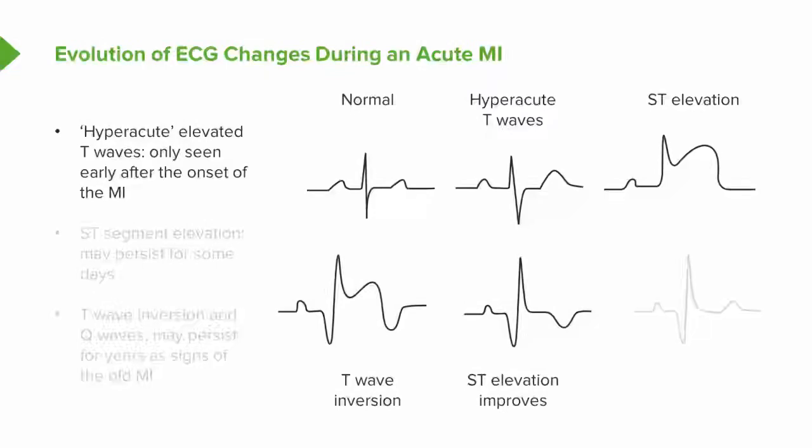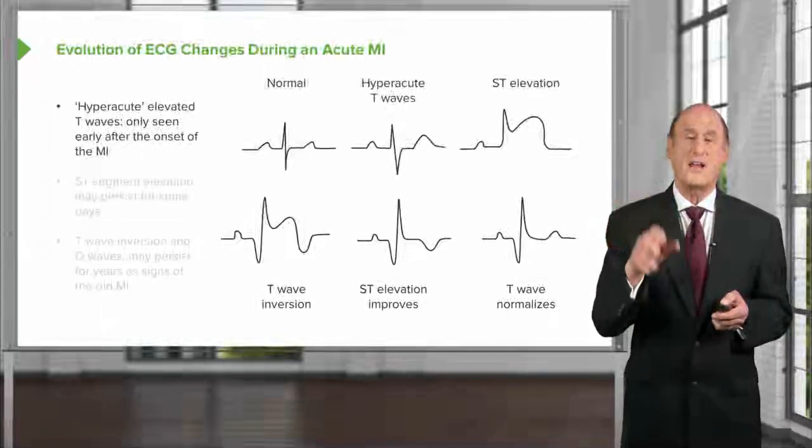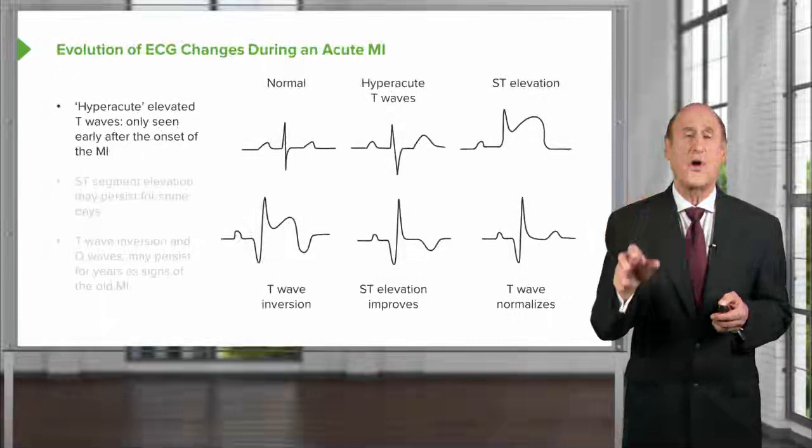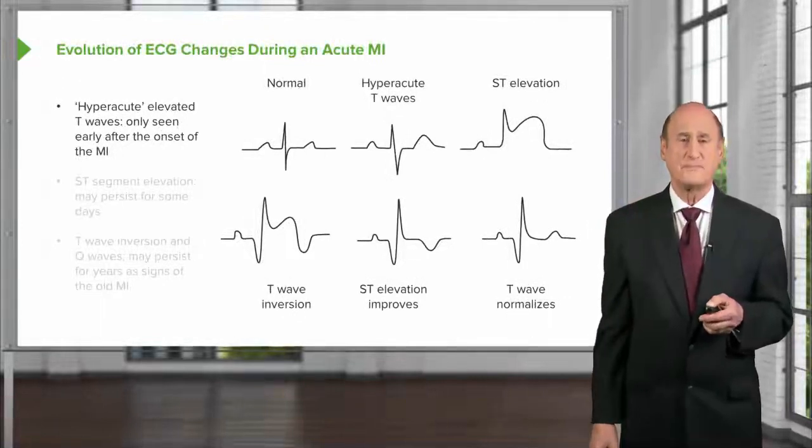In the fifth complex, as time goes on, the Q wave remains, but the ST elevation improves, and then finally, well out, the T wave has normalized, but notice the Q wave has not gone away. The electric hole in the heart remains. There's a scar in the heart that shows you there was a previous myocardial infarct.